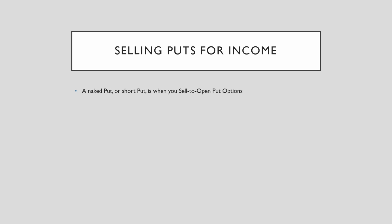So if you're not familiar with selling puts for income, a naked put or a short put is basically when you sell to open put contracts. So rather than buying and taking a directional trade, rather than buying a put, we're selling the put at initiation of the trade. So we're basically selling the contracts to the buyer. And for that, we collect a premium or a credit into our brokerage account for entering the trade. So it's basically an income strategy where we collect the money up front when the trade is initiated.